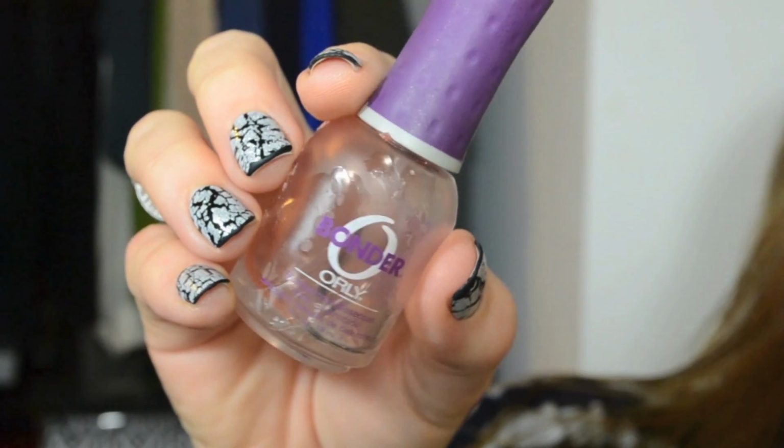Now for Orly's Bonder, it's a rubberized base coat. This is another thing I wasn't a huge fan of, just because I didn't notice it extending the wear of my nail polish, although it did keep my nails from turning colors when I put dark pigmented shades on my nails. Pretty much any base coat will do that, and what I really wanted this to do was extend the life of my manicure. It just didn't do that. So if you have recommendations for this as well, I'd love to hear them in the comment section. We are almost to makeup, guys.